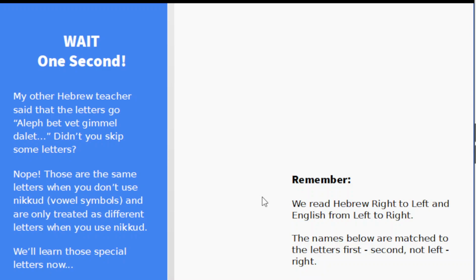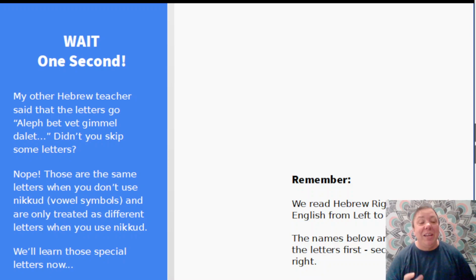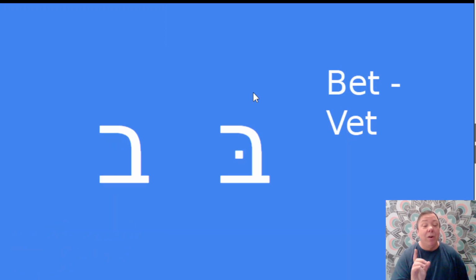All right, wait one second. Maybe you heard another Hebrew teacher say that the letters go Aleph, Bet, Vet, Gimel, Daled, etc. So did I skip some letters there? No, I did not skip any letters. There are some double letters, where there's a version of the letter with a dagesh, a dot in the middle, and a version without the dagesh. There used to be more of these, but there are fewer today.